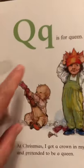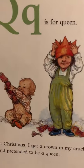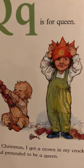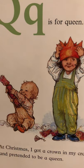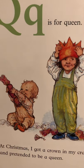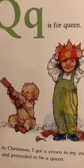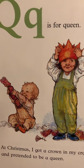Q. There's a big Q and a little Q. Q is for queen. Is Katie being a queen? She has a crown on, doesn't she? At Christmas, I got a crown in my cracker. A cracker's something you pull and it makes a noise. And pretended to be a queen.